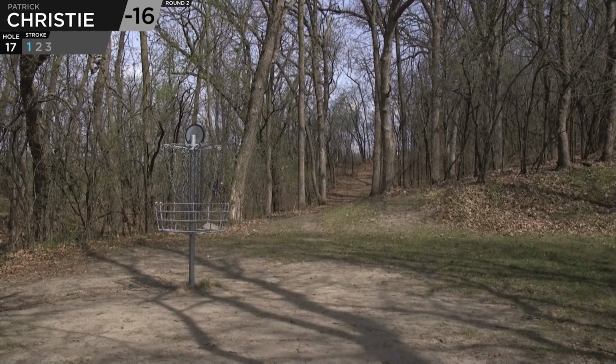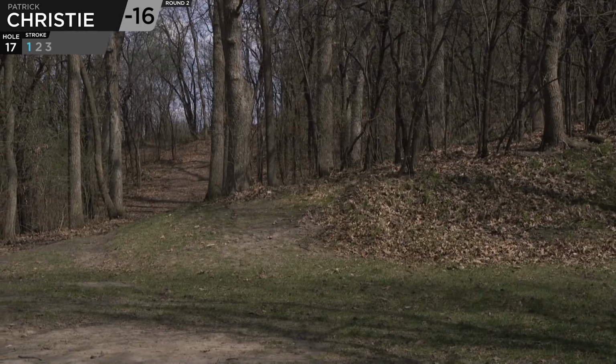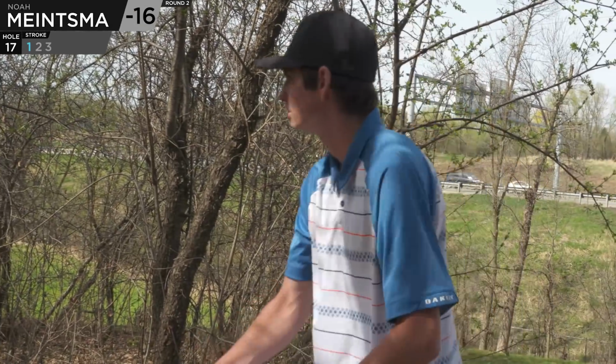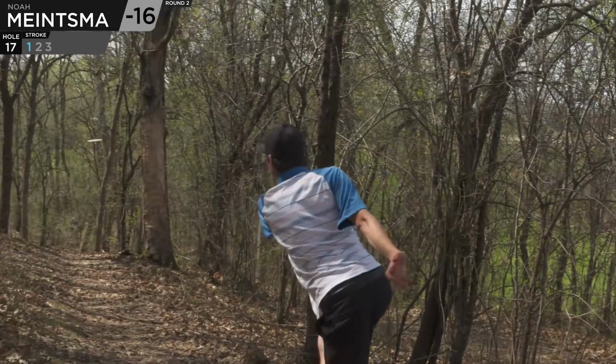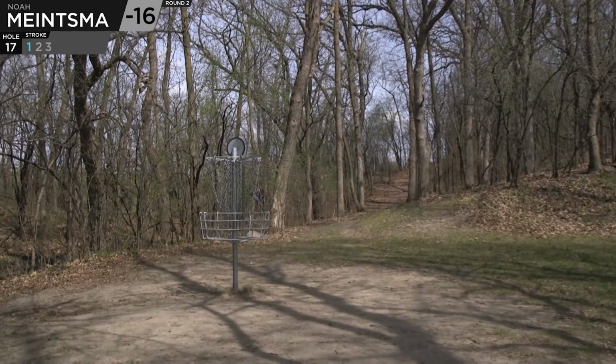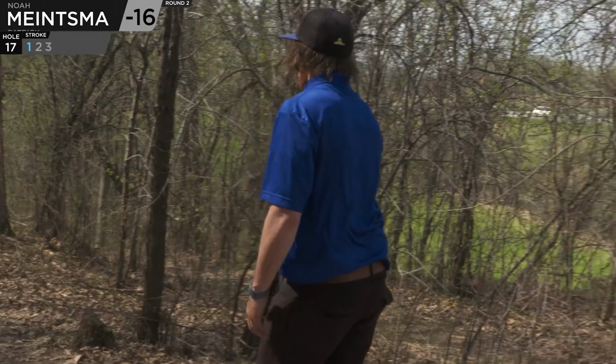It's like Pat's trying to throw an 8-2. That's a pretty stable disc for this shot. I would think you want to throw something that will finish a little bit straighter. Yeah, can it do it? Can it do it? Looks like it caught some kind of invisible branches there on the right side.